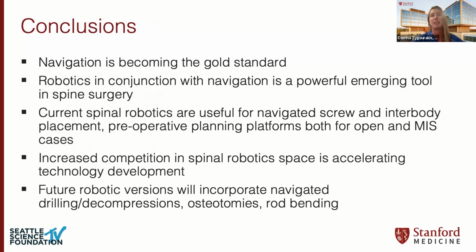So in conclusion, I think that navigation is becoming the gold standard for spine surgery, and robotics in conjunction with navigation is a powerful emerging tool. The current spinal robotics are really useful for navigated screw and interbody placement, and the preoperative planning platforms, I think, are excellent to be using in both open and MIS cases. There's obviously significantly increased competition in the spinal robotics space, and I think that's helping accelerate some of this technology development. I'm really excited about some of the new developments coming out from the robots on the market, as well as some that we may see in the next few years, incorporating navigated drilling, decompressions, osteotomies, and rod bending.